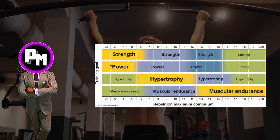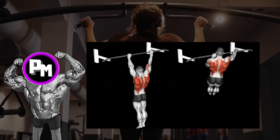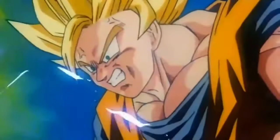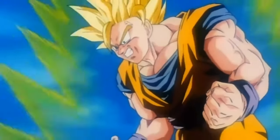But I want something that will allow me to stick to conventional rep ranges without having to do one-arm chin-up variations. What could I do? Well, is to go even further beyond.